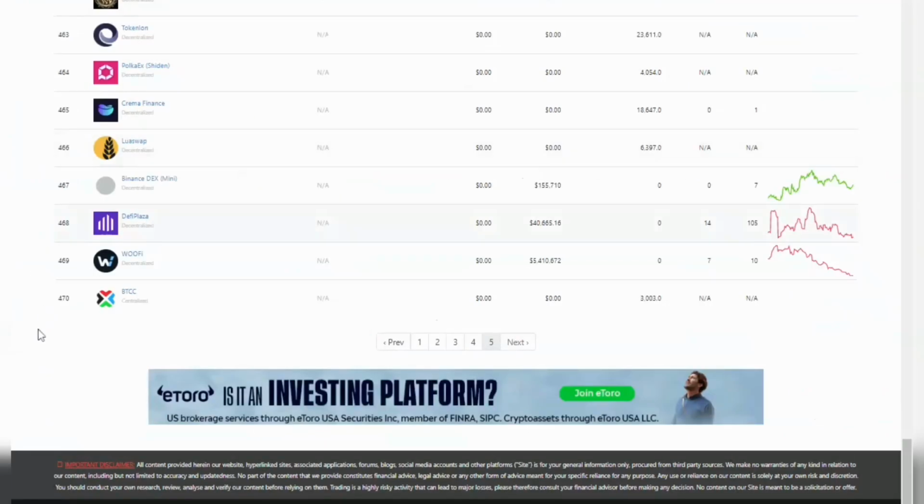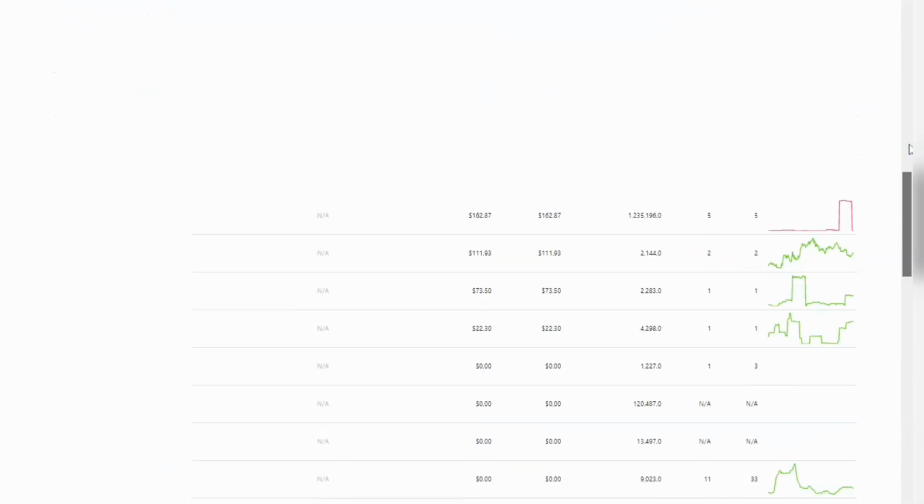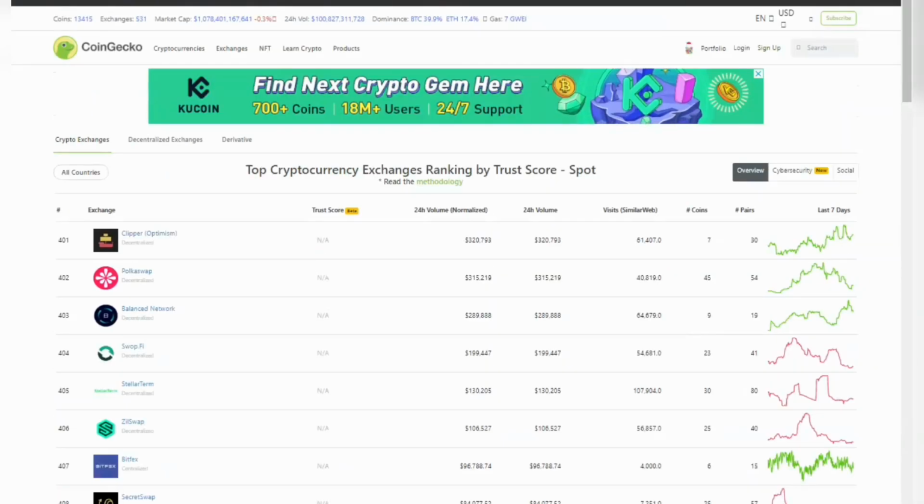And you also want to check into CoinGecko. They also have the same data, which you can compare to that of CoinMarketCap.